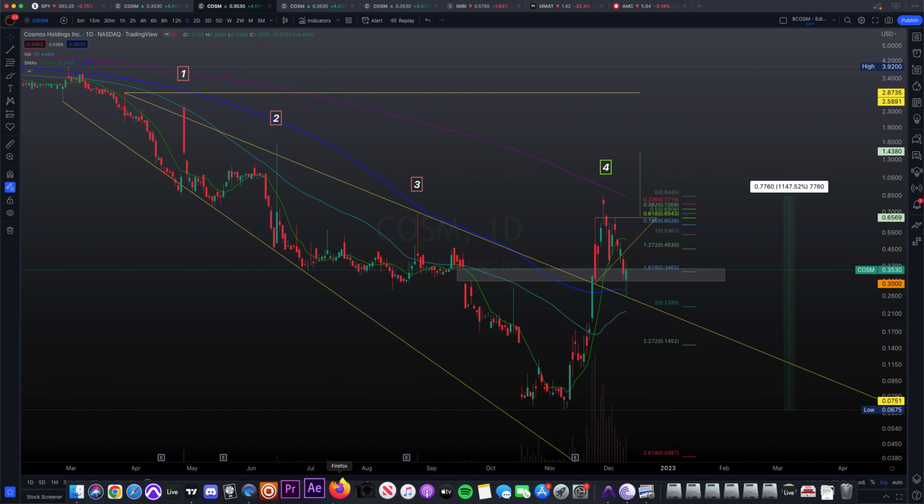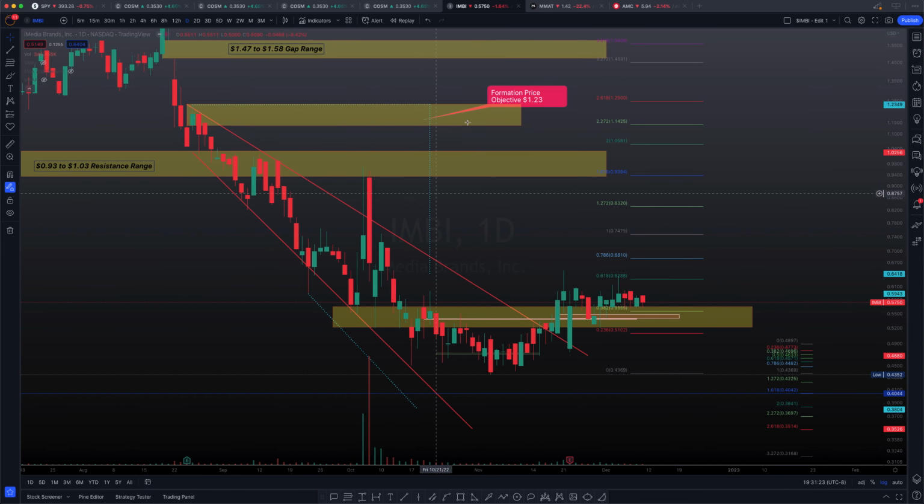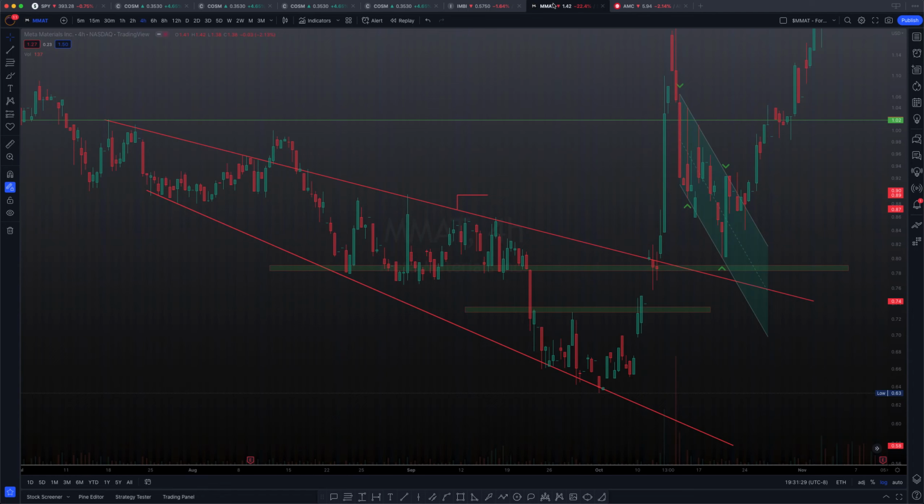If you're really that curious, take a look at this. This is a broadening descending wedge that I caught for IMBI. It is in the process of making that upside. Here's MMAT. When I caught this descending wedge, what did it do? When I was right down here telling everybody, okay, 63 cents, but I do see a price objective of $1.02.